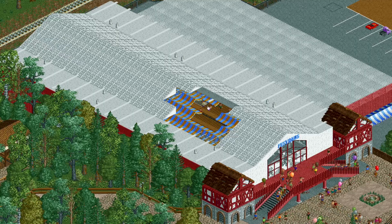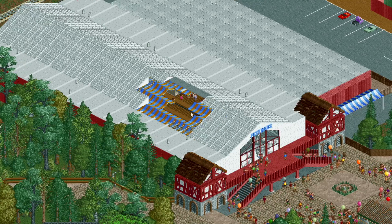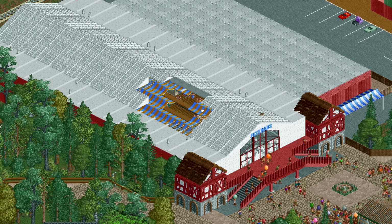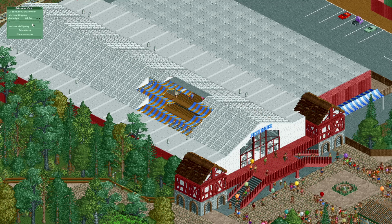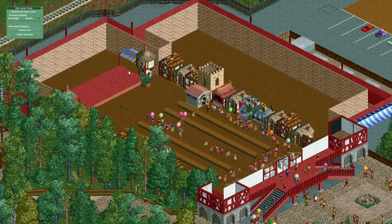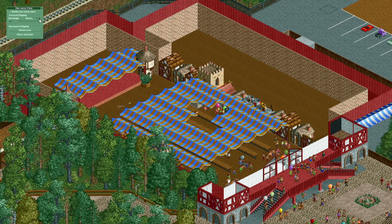I did add a little cutout in the roof so you could see some people walking around. See the benches in here, the long picnic tables. Not a ton going on inside. We can use cutaway view and see some of the restaurants in here. I didn't really theme it much though. There's a stage back here, but there's not a whole lot going on with it.